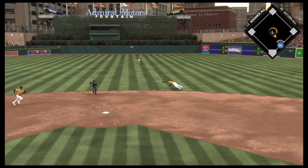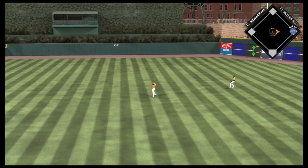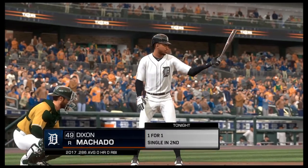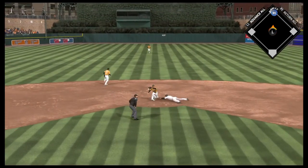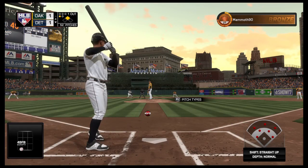On the ground up the middle. He gets dirty, but he can't make the play. It's a base hit. Dixon Machado digs in. A base hit in his first trip. Dixon Machado. Off is Martin. Pitches a cold strike. The throw. And it's far too late as he steals second with ease. Runner at second here with 1 man out.